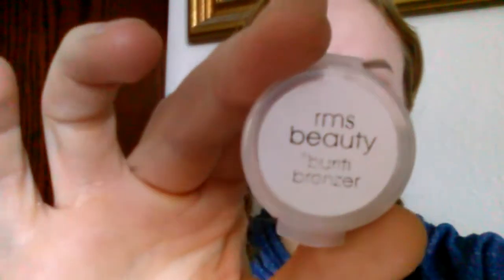I wanted to talk about the other things that I got though. The RMS Beauty Bronzer. It was okay. It went on okay. It seemed to kind of have a rosy tint to it that made my cheeks look kind of ruddy, which I wasn't terribly fond of, but a little bit goes a long way. I'm not sure that as a bronzer I really like the cream. I think I'd probably prefer a powder.